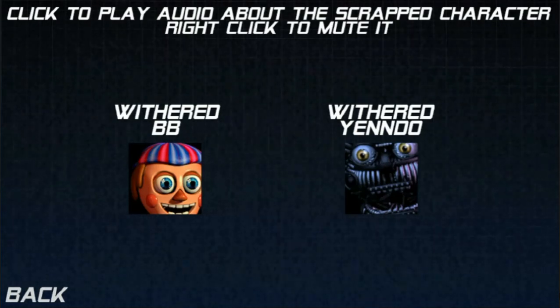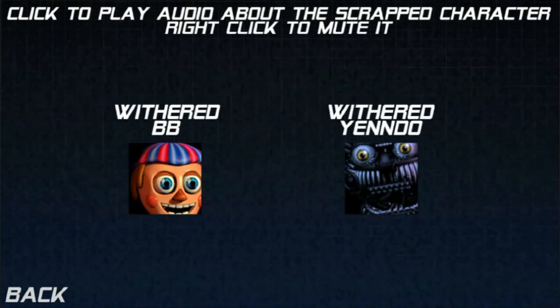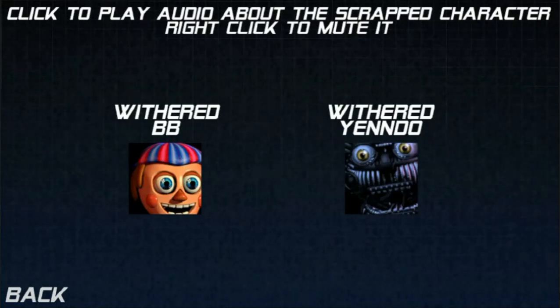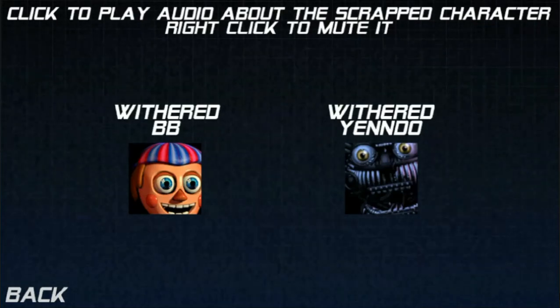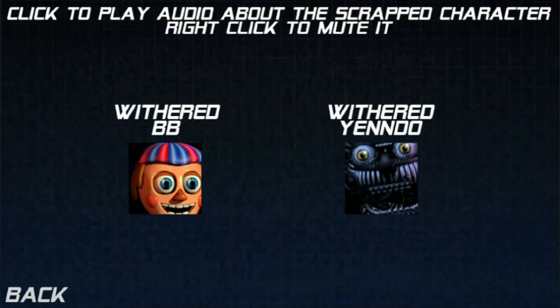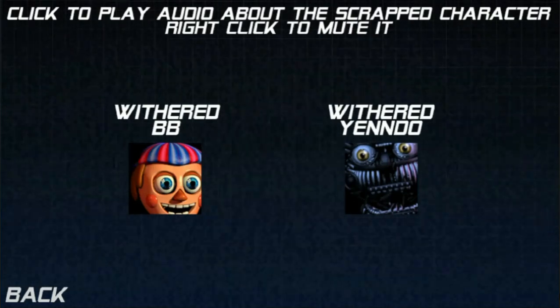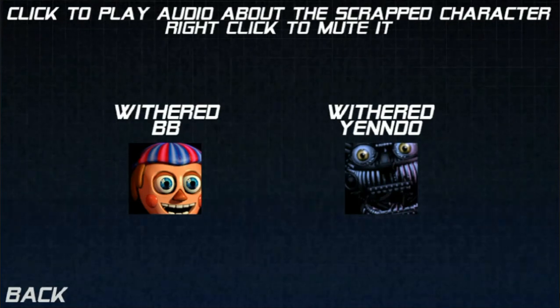Then as a third draft for his mechanic, he wouldn't be in Night 6, he'd be in any night. He'd be a sort of Golden Freddy-like Easter egg, like in Final Fantasy Freddy's 1, where you'd see him standing behind your desk randomly, and if you don't flip up the camera, he'd jump scare you and then crash your game. Eventually I decided to just scrap him altogether because he seemed like an unnecessary addition, and after I got rid of him in Night 6, he really had no point in being in the game. So yeah, that's Withered Yendo.